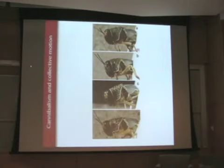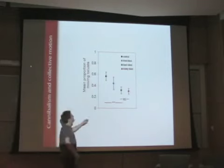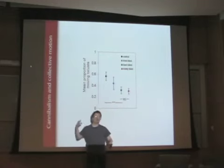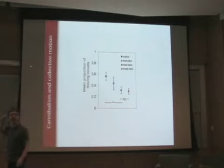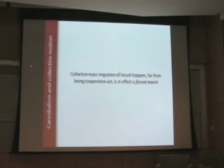And so again we can ask, what's going on here? And what we find is that individuals that are completely blind behave in a very similar way to individuals that cannot see those approaching from behind. So it's critical for you to see and feel others coming from behind. So what looks like a highly coordinated cooperative behavior is in actual fact due to aggressive interactions among the locusts. And it's far from cooperative. In fact, it's a forced march.